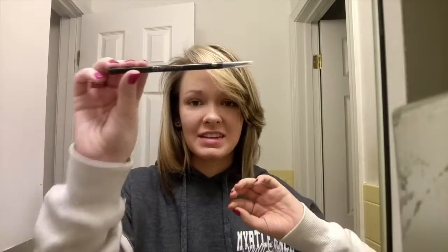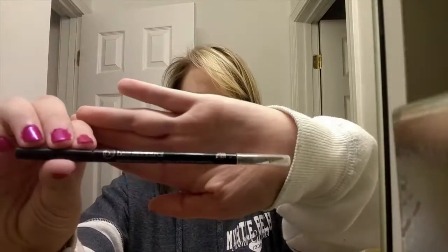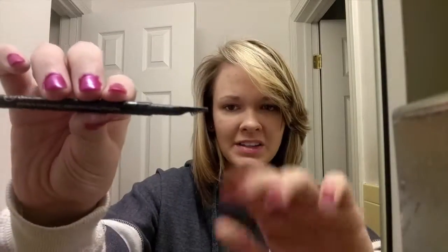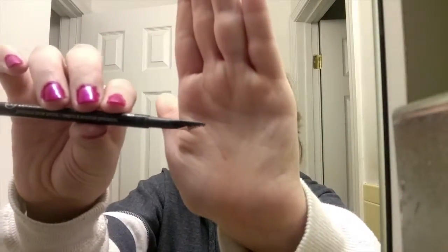Anyways, this is called Be Beautiful, and I use this for my eyebrows. This is the dark color, and I really like this because I've been using eyebrow pencil that you brush in. But I really like this product because it has a rake-like thing on the end. I just think it gives your eyebrows more detail than the brush end. So I really like it.